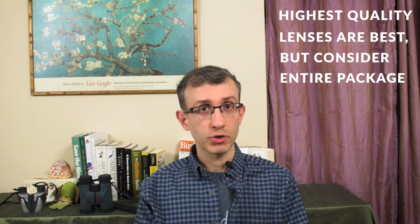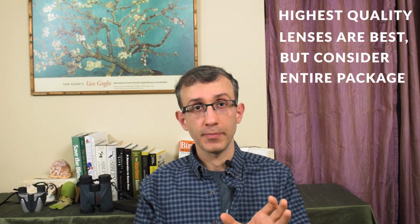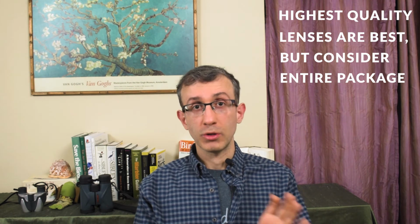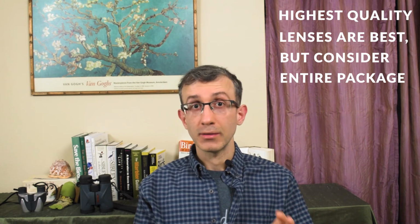Tip number 7. Now, a binocular with ED or extra low dispersion lenses, or with the highest quality lenses that are currently available, will usually be best. But you should know that a binocular with lower quality lenses might still have so many advantages that it's still excellent for birding. Now, in any case, edge-to-edge clarity, distortion minimization, and razor sharpness of the image through the binocular are preferred when they are not offset by the disadvantages of that particular binocular.